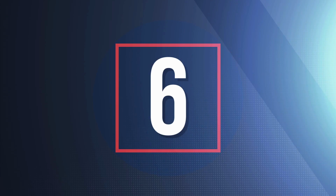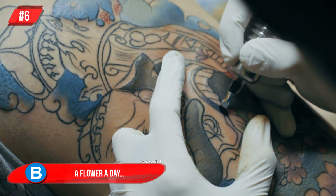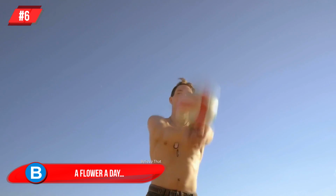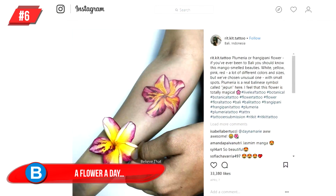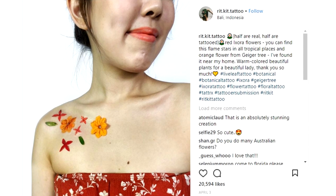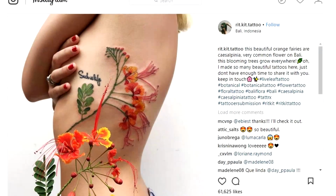6. A flower a day. Tattoos are meant to mean a lot to you, and they usually convey a special message that is often very personal. These are some of the most exquisite tattoos I've come across. And Ukrainian tattoo artist Rita Zolotukina, but you can find her on Instagram at Ritkit, uses real leaves and flowers to create these awe-inspiring tattoos. And I want one so badly.